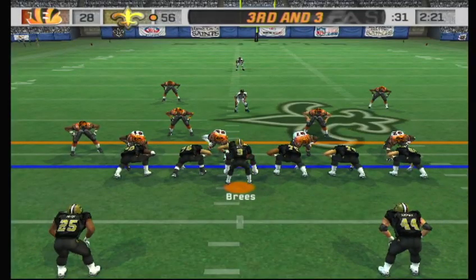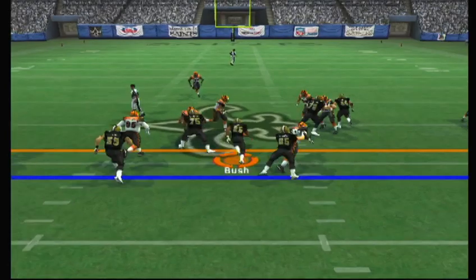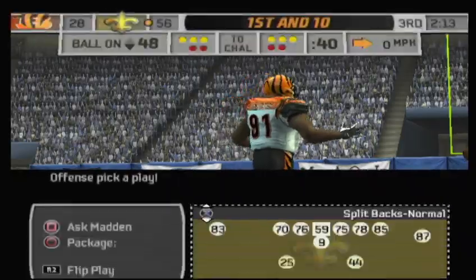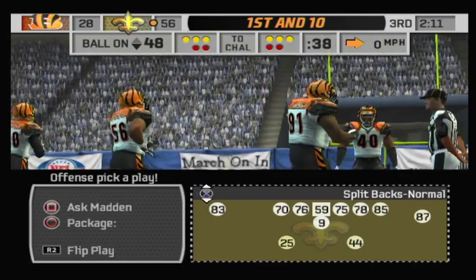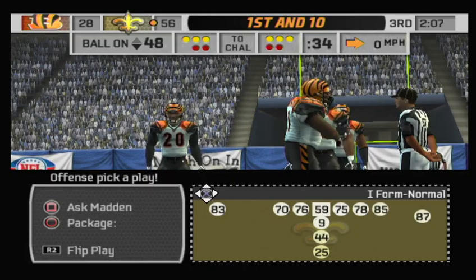The Bengals line up in a 4-3. One more, fella. Let's go, boys. They give it to the halfback. Thurman stops him at the 48. That was a good job by the back who just saw the hole, and boom, he hit it right in there for a few yards, and he got the chain gang moving.